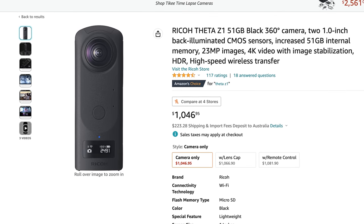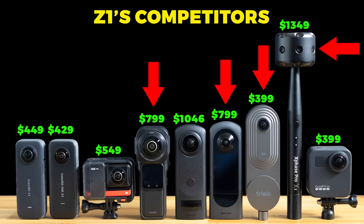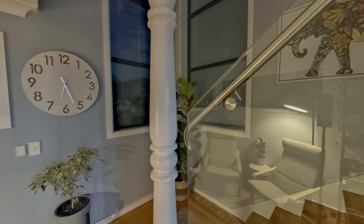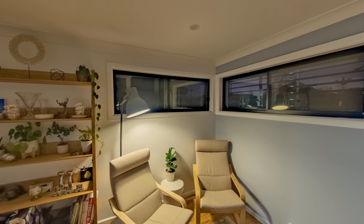However, the price point right now is just too much to justify as a new purchase when there are other options at similar price points like the XPhase and the Insta360 1-inch. And those two cameras exceed the Theta Z1 at their specific use cases. It will still be a good choice if you shoot photos at nighttime, since the 1-inch sensor delivers far superior image quality than the rest. However, that's a pretty niche use case.